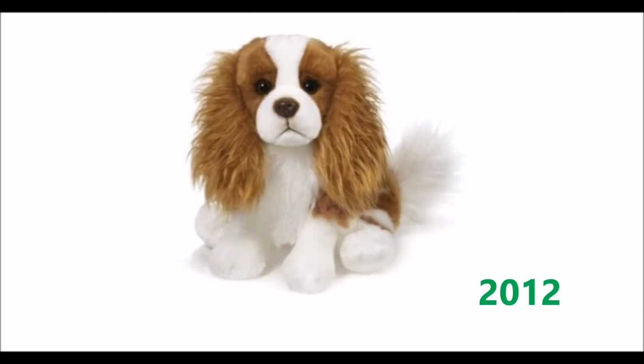My favourite Webkinz for 2012 is actually a signature, and it's my only signature on this list. I couldn't really choose a normal Webkinz over it, which is why I put this one on the list. So it's the Webkinz Signature King Charles Cocker Spaniel Cavalier, whatever you want to call it, King Charles Spaniel, I don't know.